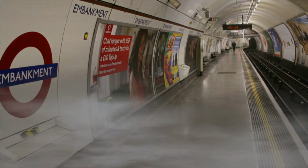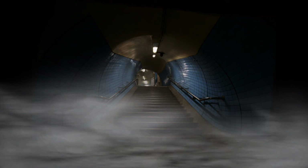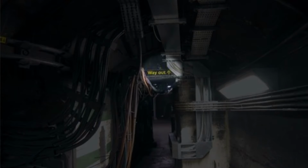Witnesses claim to have heard and seen doors in the tunnel opening and then slamming shut without any human assistance, and that they have been watched by unseen eyes. They have also reported the presence of cold spots and that the atmosphere inside the tunnel is oppressive and menacing. It seems that whoever haunts Pages Walk has no desire to share it with the living.